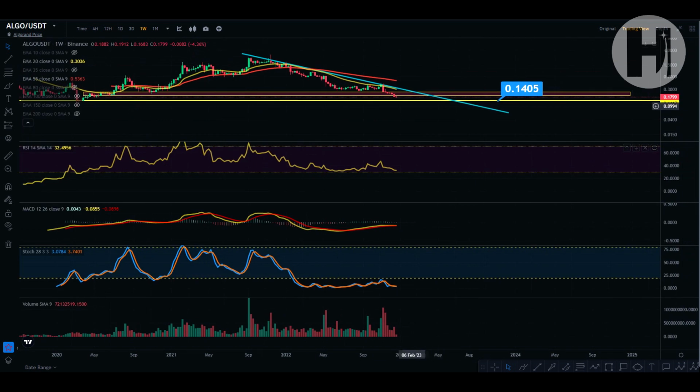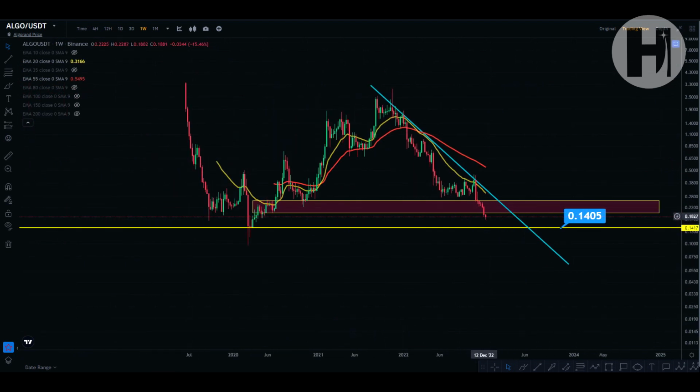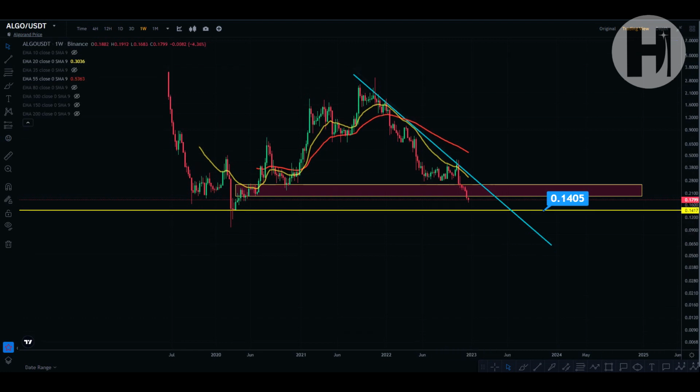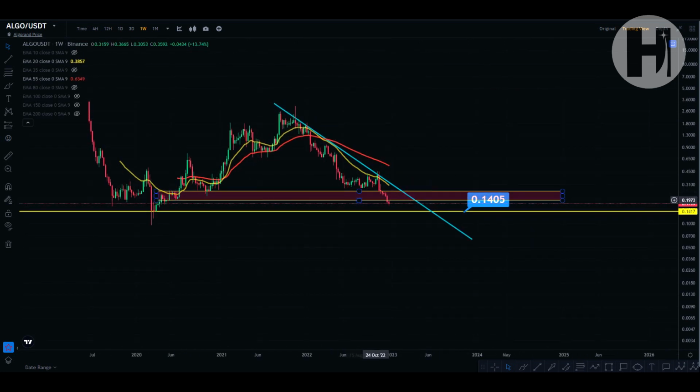So I would say if you have $100, I would probably put in $30 right now. If we drop down to 14 cents, I would put another $30. And if we drop down even lower, coming all the way down to these wicks here that we created in March of 2020, I would put in the rest, $40, at that point. And that's just an example of how you can dollar cost average. But yeah, as you can see, compared to where we were back a year ago, we're very low right now.